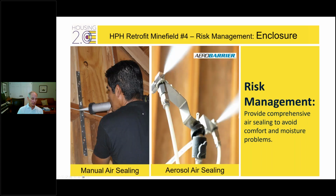So when you can get at the stuff, you can manually air seal it. But if you're doing a gut rehab, or you have a way to basically get everything out of a house, another option is to use aerosol air sealing. What this will do is you basically pressurize a house. The aerosol is released in the house with maybe 6, 8 different nozzles all around the house injecting aerosol. And when a house is pressurized, the aerosol will go to the path of least resistance, which is every hole and crack and penetration.